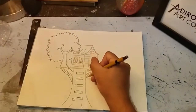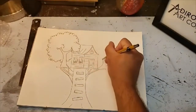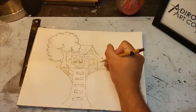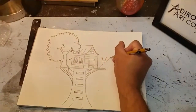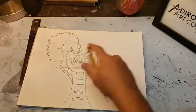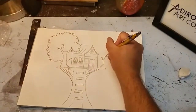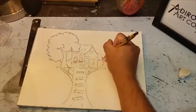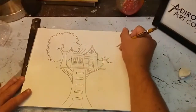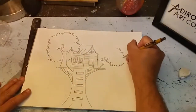So on the other side, I'm going to put my other branch. Kind of made a mistake on that, but that's all right. I'll fix that in a minute. Go up. A couple branches coming off of it. And again, we want to keep going all the way around it because I want my tree house to be in a nice big fluffy tree, and I think you agree with that.